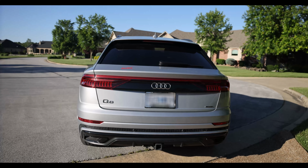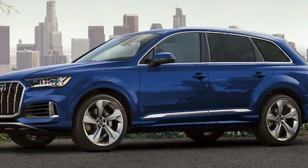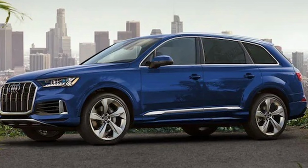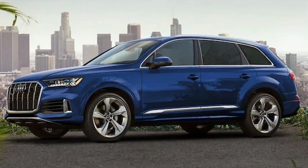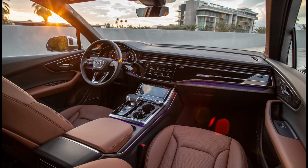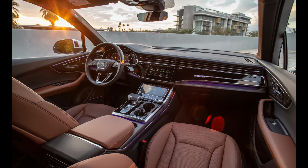Also, if you were to consider the Q8, the question is, why would you not consider a Q7? I haven't driven the Q7, but it seems like a pretty similar car and it's much cheaper. It's about $57,500 and the Q8 I think starts at about $70,000.